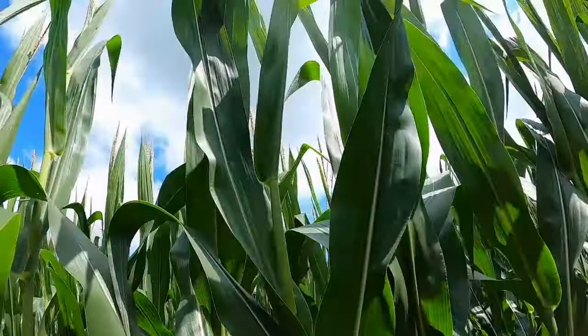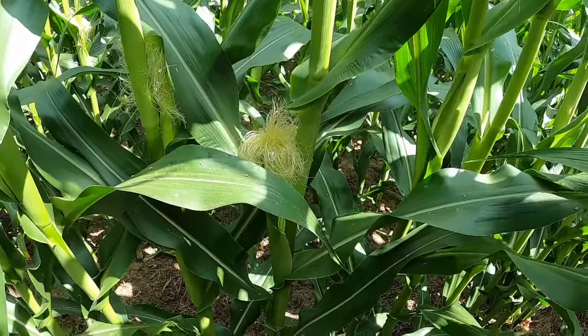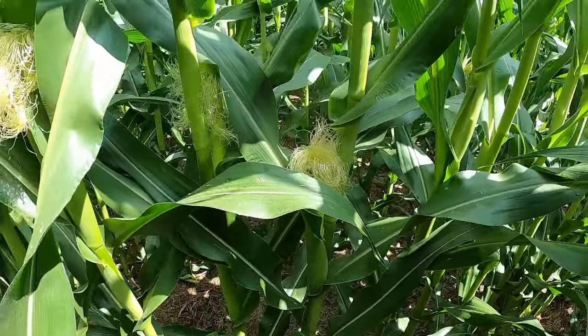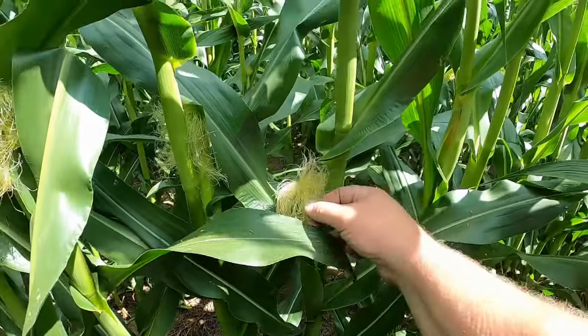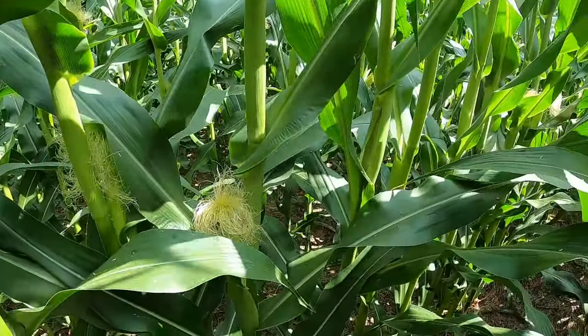So if there is, let's see, let's just say 20 around by 40 tall, so what, 800 kernels on the ear? Just for some easy math, there will be 800 silks coming out of there. Each one going back to a kernel. Lovely, lovely kernel.